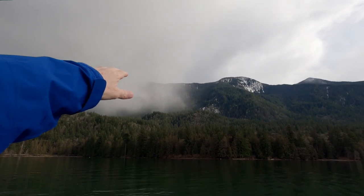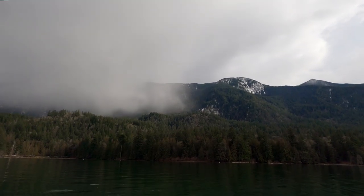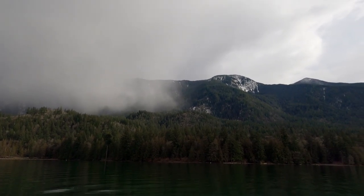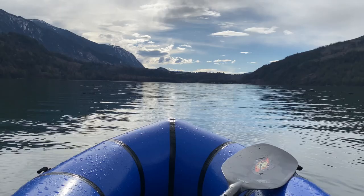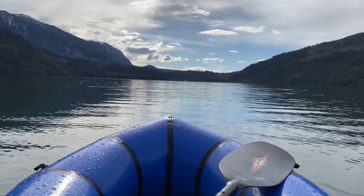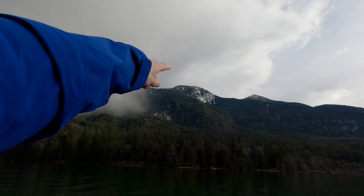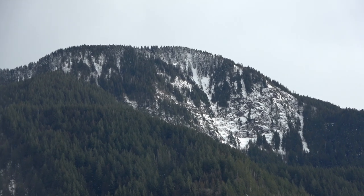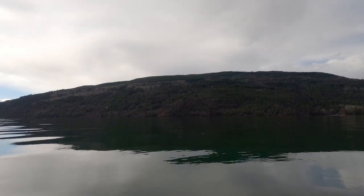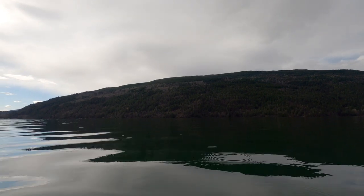Fog bank's just rolling in. There was a little bit of rain as I was getting ready to hit the water. I put on my rain jacket, but actually it looks quite nice. To the west, southwest, I guess. Very nice. Not as much snow up there as I expected. I don't know if you'll be able to see it with this camera, but it is starting to rain now, all from that rain cloud that was sort of moving in just over the mountain ridge.